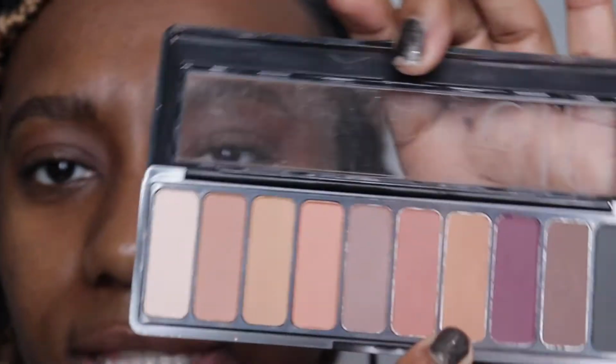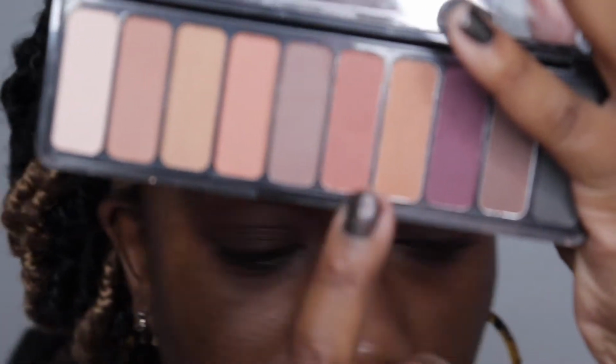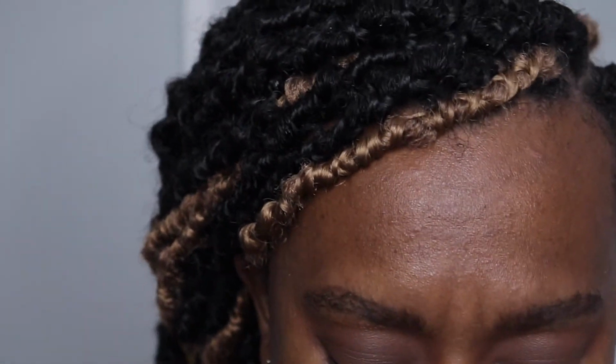On camera the orange is not showing, so to make it a little more pigmented, I'm going to go in with this orange. This is my e.l.f. Matte for Matte Summer Breeze palette, and I want to go in with this shade right here and build up that orange, because I feel like it's not peeking through on my eyelids. So I'm going to take a more precise brush and really deepen up that orange to get it to show.